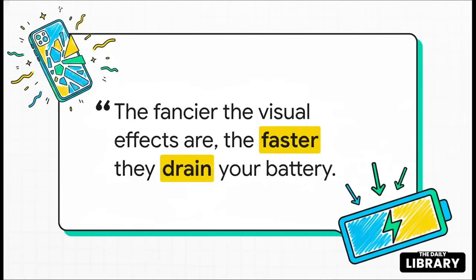And this quote, it absolutely hits the nail on the head. We're talking about that stunning new liquid glass design. It's beautiful, no doubt, but it's a double-edged sword. All those cool, fancy visual effects mean your phone's processor is working overtime. And well, you know what that means. It's just sipping away at your battery.